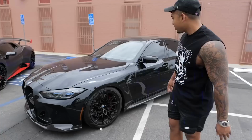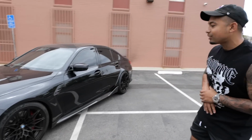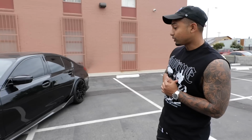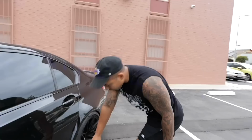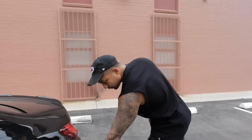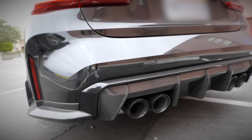If you come over here to this angle, if you back up just a little more, it hits. I lowered the car. The perfect stance, not too slammed, but look at that. That looks fantastic. I put a side skirt on it, carbon, of course. I love this right here. I put a rear diffuser. My bad, the car's a little dirty, it's black. This car is sexy.